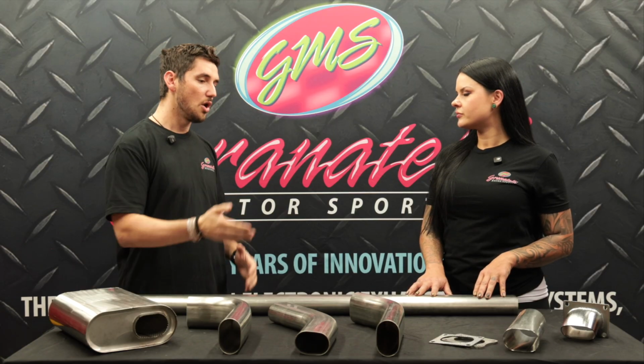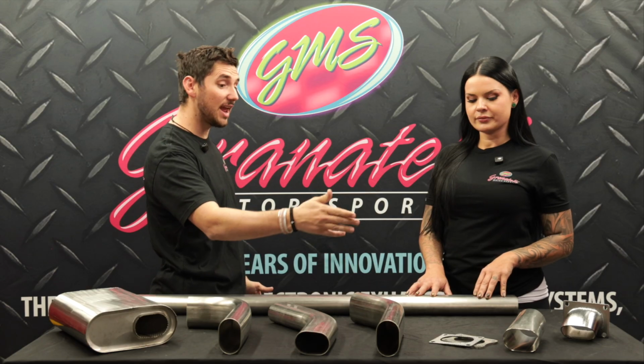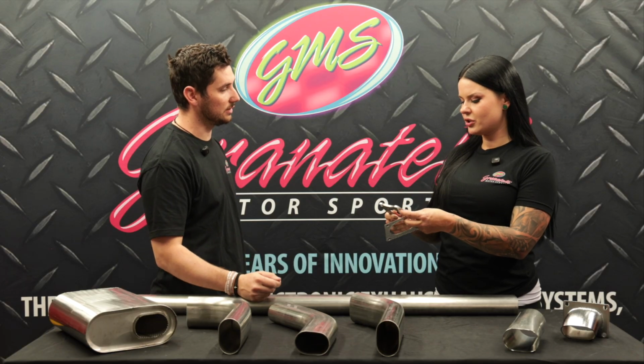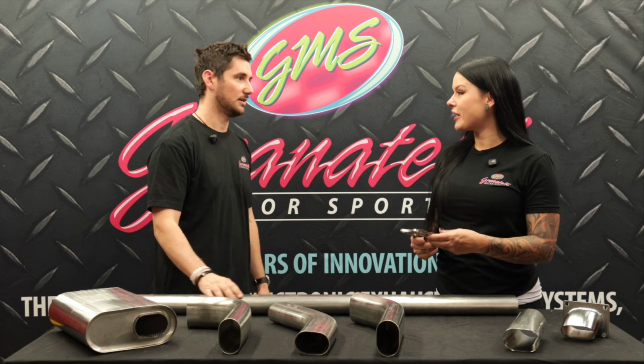So you want to break it down. We came out and we built our own flanges, and we have the gaskets. That's a really heavy, very heavy-duty flange. So is this stainless as well? That is also stainless steel. Wow, so all of this stuff is really high end.